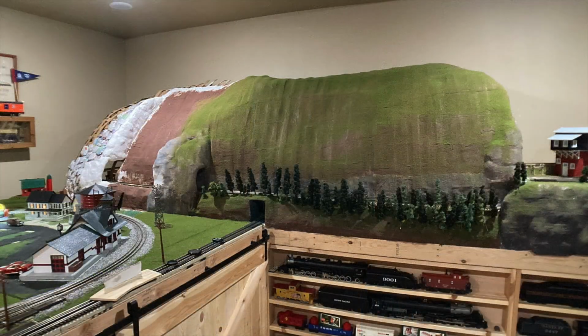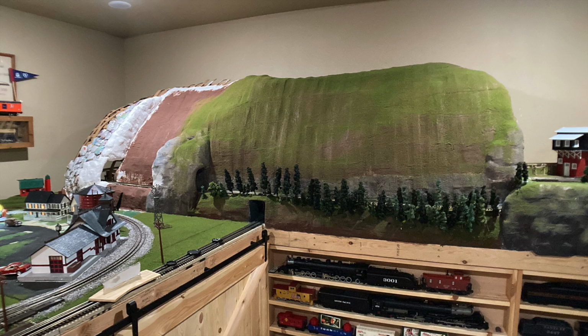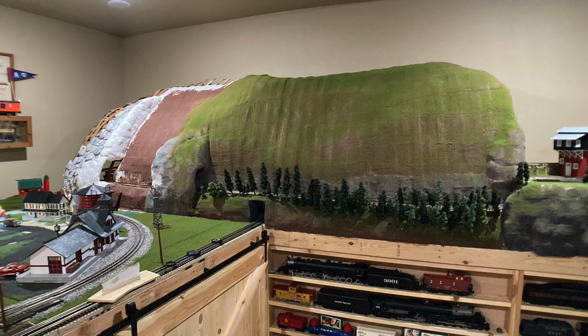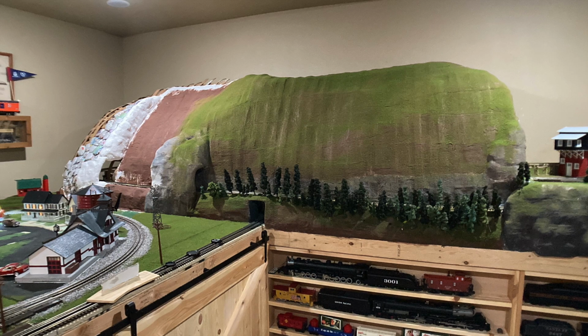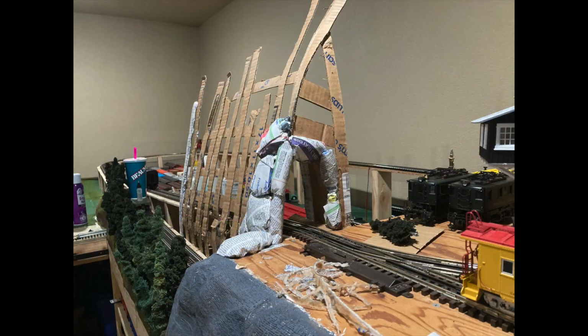As our train goes through tunnel number one and underneath the mountain, let me take a quick minute and discuss how I made the mountain. The mountain itself is of simple design. It's about 3 feet tall and a little over 10 feet long. It really is primarily the focal point of my layout, and I was able to construct it using the simple cardboard strip and plaster cloth method.